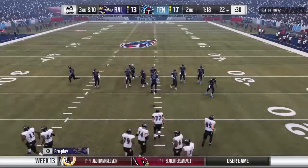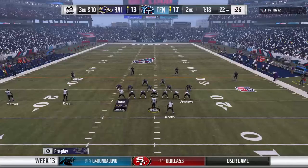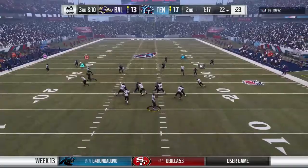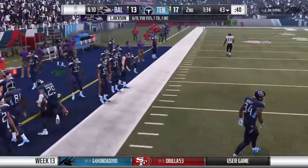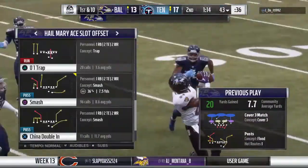The Ravens on third down. A perfect 3 for 3 as they look to keep that streak going. This is 3rd and 10. From the gun, it's Jackson. Throw left side, complete to Ross. It's a gain of 20 and picking up the first.